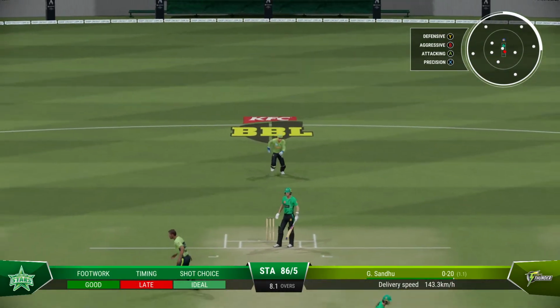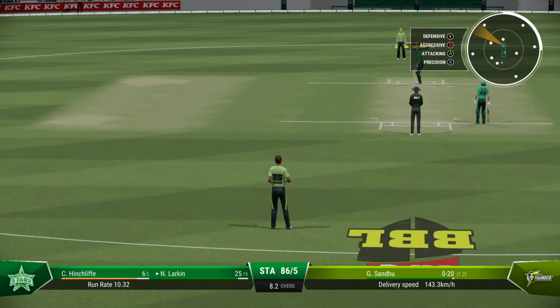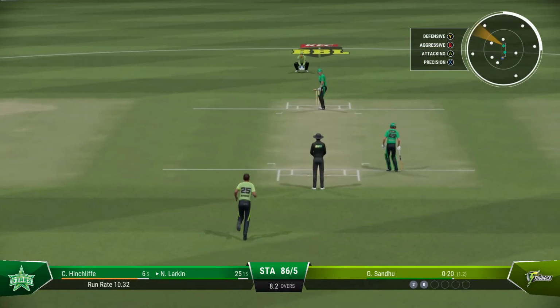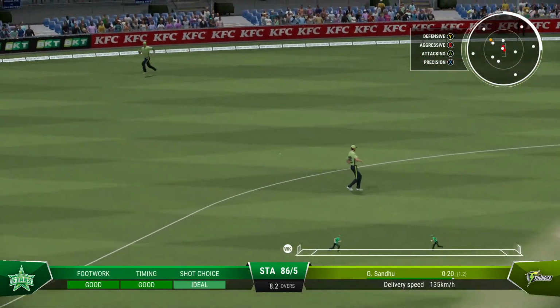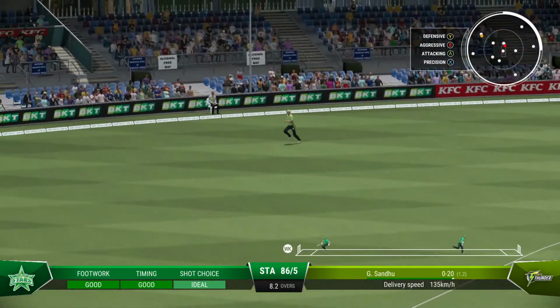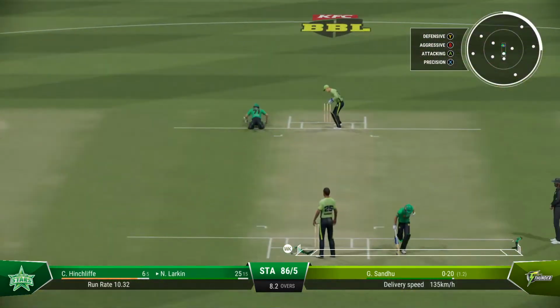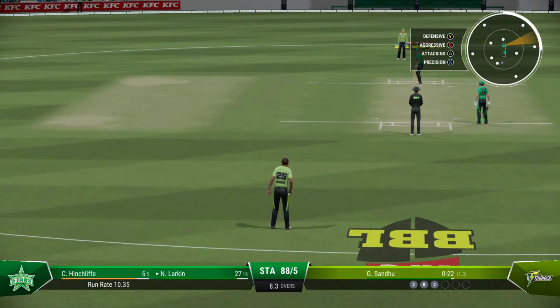Drives and misses everything. Tried to get the drive away, but timed it poorly. Lucky to survive. Nice timing, good batting, won't get to the boundary. Back and across, punched well off the back foot through point to get some runs.